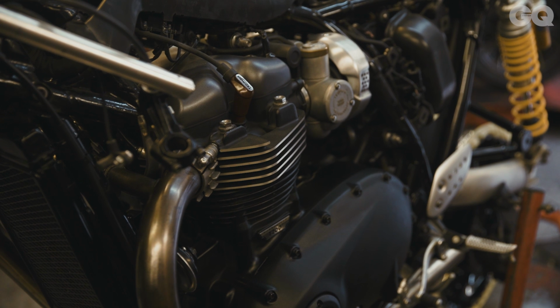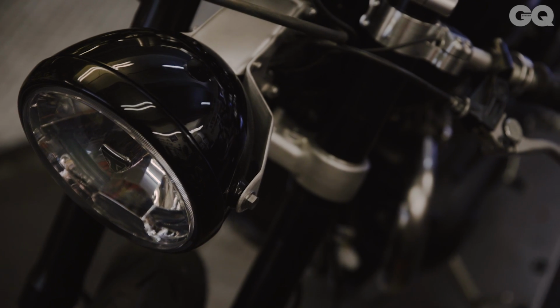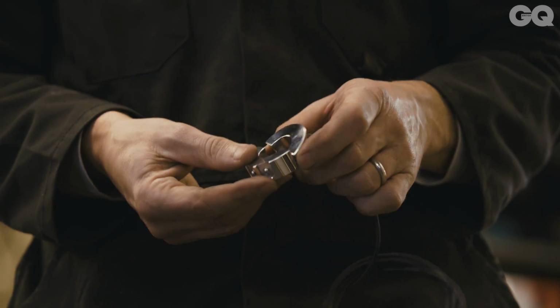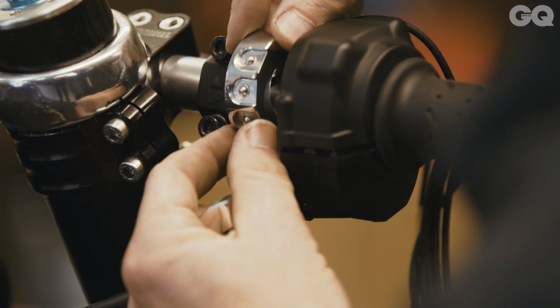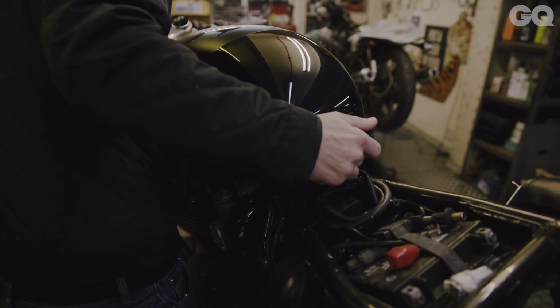We also changed a lot of the aluminium parts to black them out, to just give it a more coherent feel. For this bike, I think it was more aesthetics than anything else that we could work with.